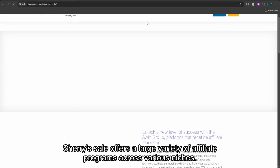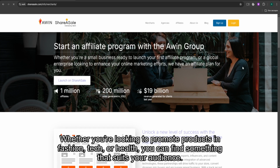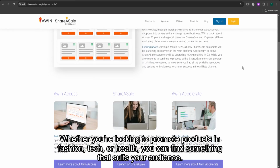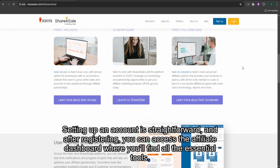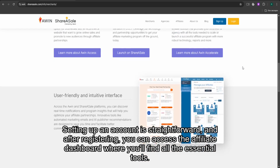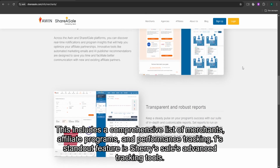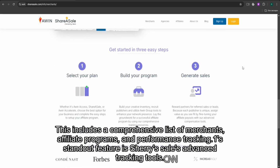ShareASale offers a large variety of affiliate programs across various niches. Whether you're looking to promote products in fashion, tech, or health, you can find something that suits your audience. Setting up an account is straightforward, and after registering, you can access the affiliate dashboard where you'll find all the essential tools. This includes a comprehensive list of merchants, affiliate programs, and performance tracking.